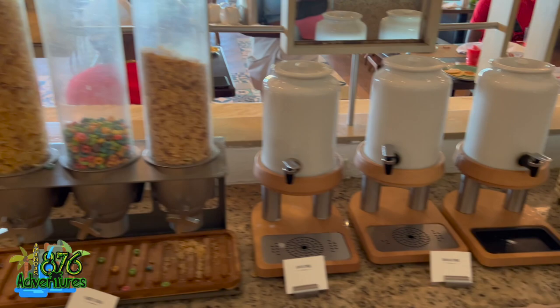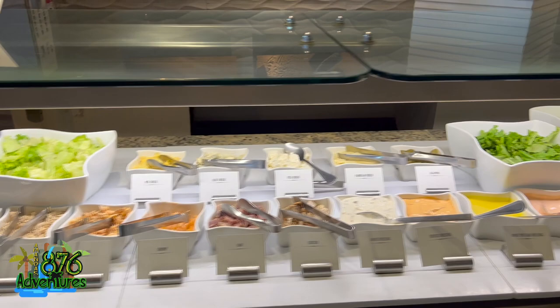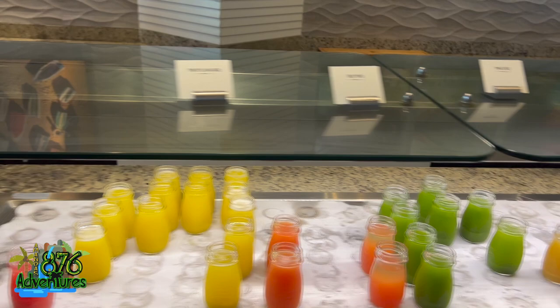Now the cornflakes area for the kids, of course, because it's an all-inclusive hotel, it's a family resort. And then they had the vegetables for those who want to make salads. They had the drink station. There was also a yogurt area.